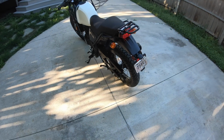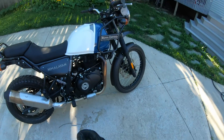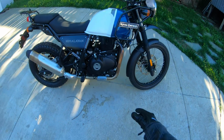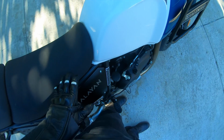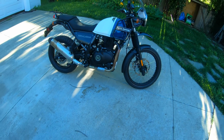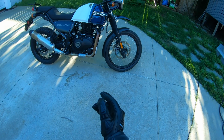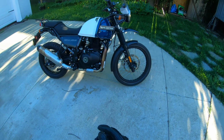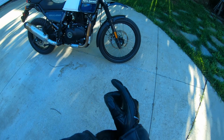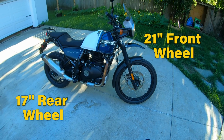So right away, first thoughts when they delivered the bike yesterday, it's much taller than I remember it being in the showroom. For some reason, if I bring up my hip, it's basically the same size as my hip, and I think I'm like 5'10" or so. These tires are much knobbier than I remember seeing them. I think they're the same as last year, but boy, do they look good. And then the size difference between the rear and the front wheel is dramatic. I'll throw those sizes on the screen right now.